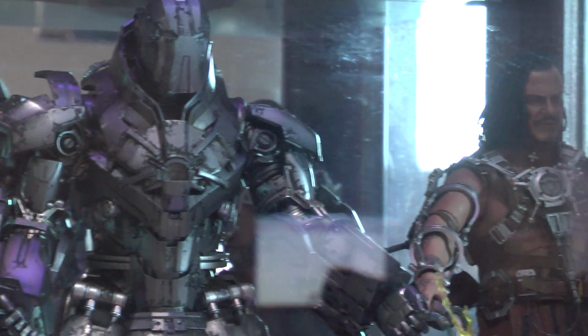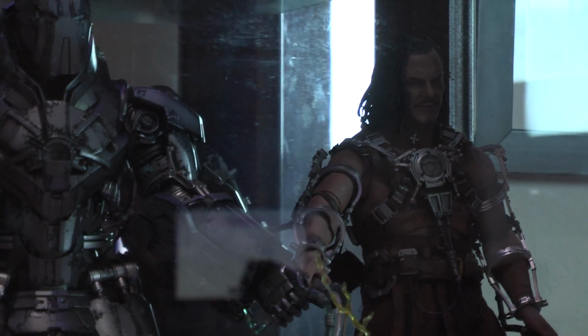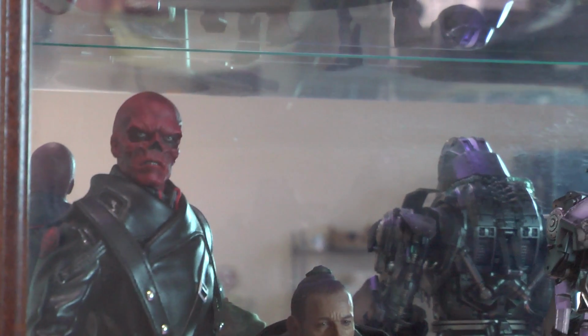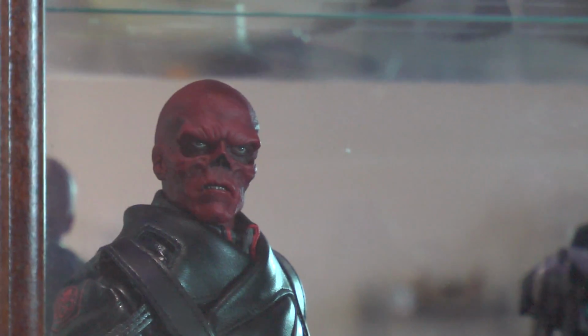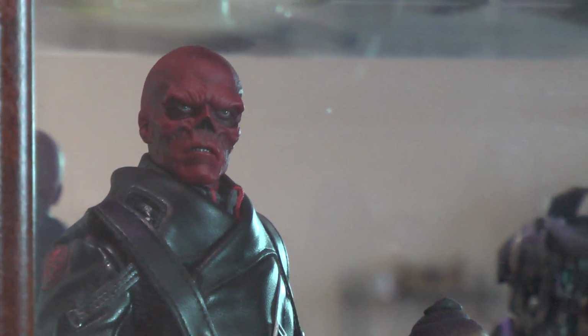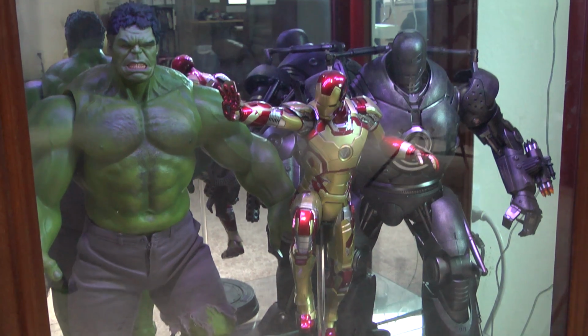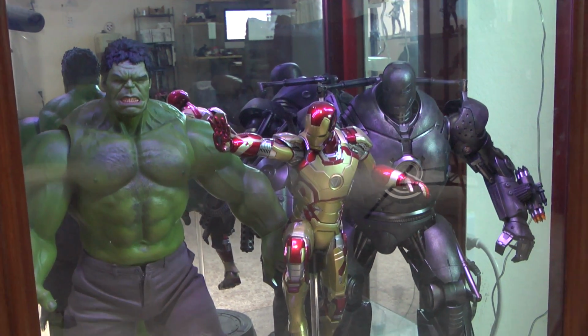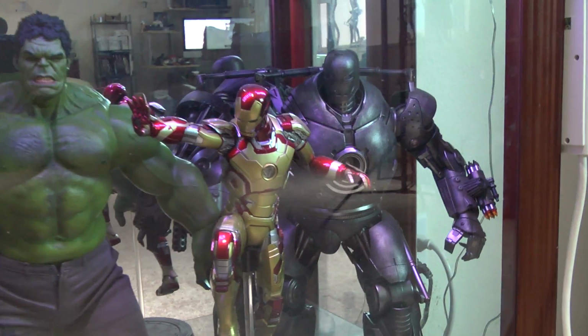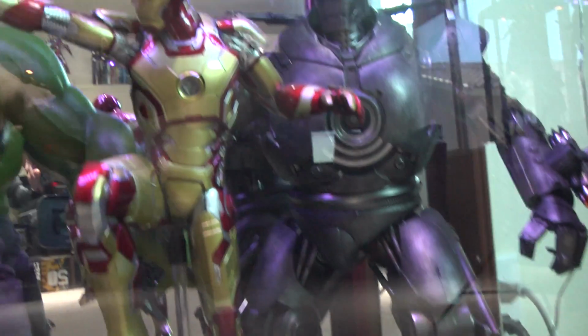That's my villains display level there. Out of the villains there, my favorite probably has to go to Red Skull. I really do like him, and I didn't really appreciate how he was treated in Captain America: The First Avenger. Below on the third level is the original Hulk from Avengers, and then the Power Pose Mark 42 with the Ironmonger.